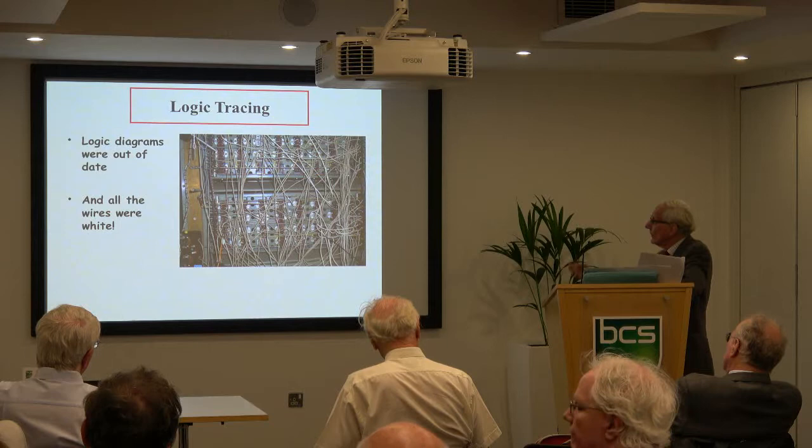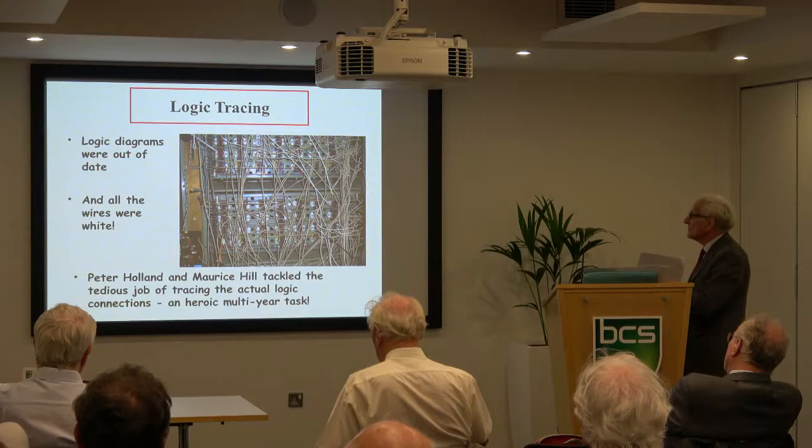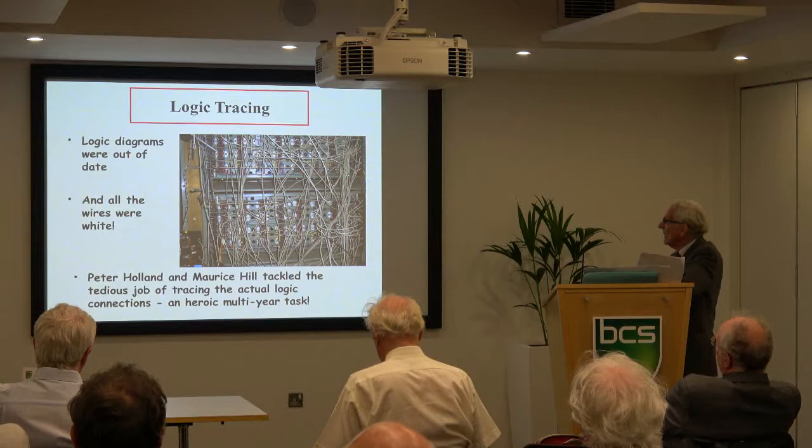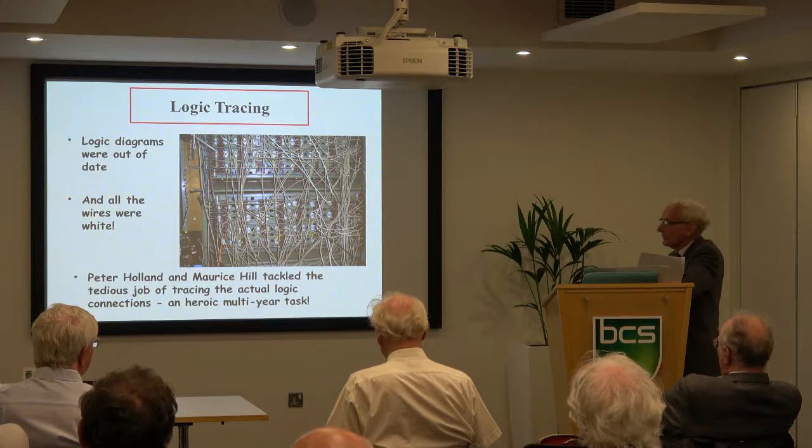And so that's quite easy, really. You just trace the wiring, don't you? Well, it was all white wires, so that's a bad start. But nevertheless, Peter Holland and Maurice Hill tackled the tedious job of tracing the actual logic by just tracing the wiring of the thing. And that, you'll see, took nearly a decade, not because they were very slow, but because it was a tough job, and under working party conditions, it wasn't possible to be continuous.